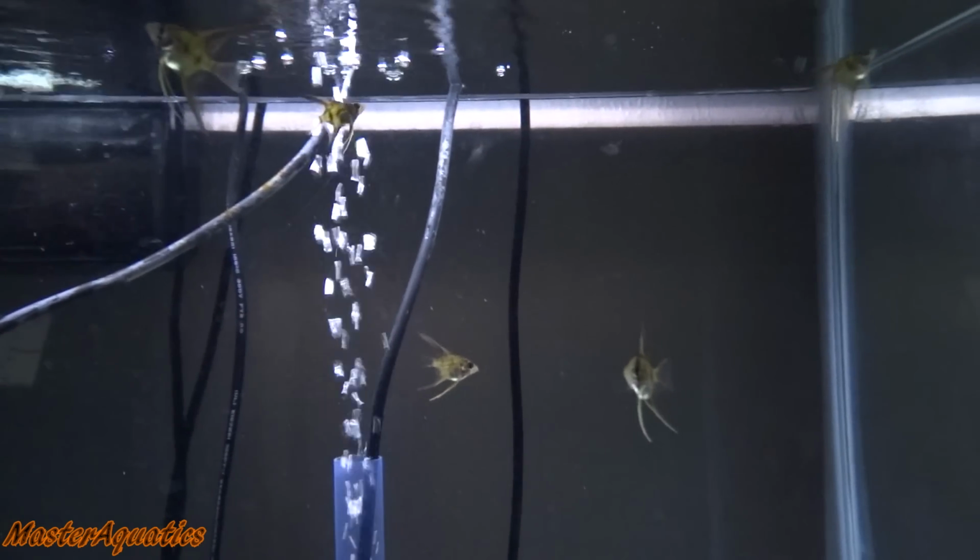I kind of want to do an experiment. I want to know if these guys are going to grow a lot faster than the ones in the 75-gallon tank. I doubt it, but I was thinking maybe they will, because there are few angelfish in here, and the 75-gallon tank has a good amount of angelfish.